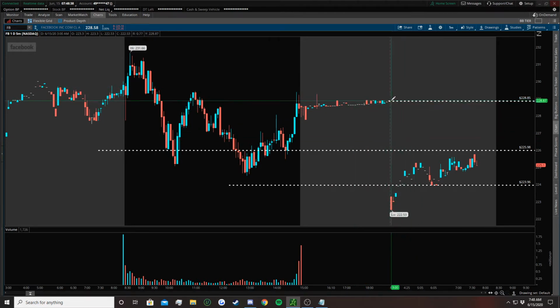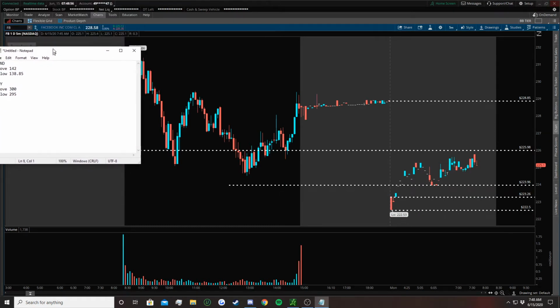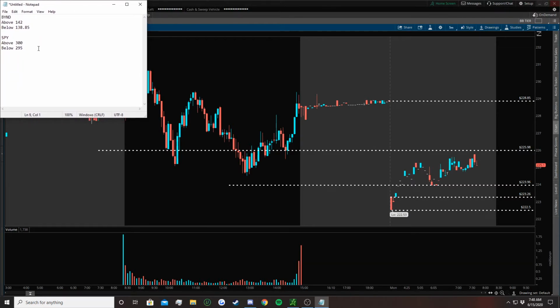Marking the gap. The gap's like this, and then the pre-market low. So now you have 5 lines that you would not have had before. You have information going into the day. So let's go with that one. So it's Facebook. Above 226. Below, let's do 223.95. You always want to end your numbers in zeros, fives, whole numbers. You know, you want it to be flat.